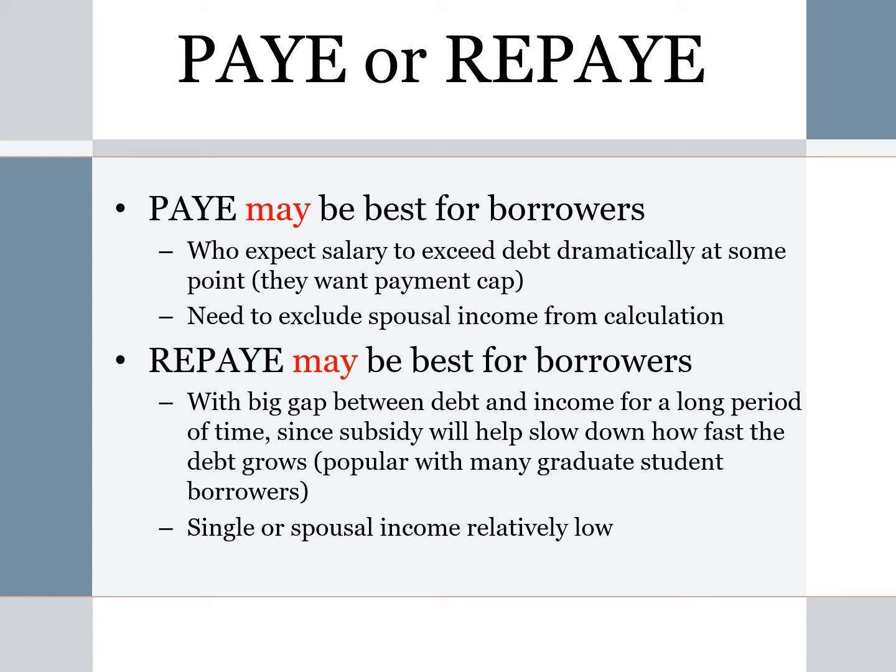REPAYE may be best for borrowers who have a large gap between their debt and their income and anticipate the gap being large for a long period of time, because the 50% subsidy where the government slows down how fast your debt grows is something that will really help. And this is one reason REPAYE is popular with highly indebted graduate students if you happen to have a relatively low income for an extended period of time. REPAYE may also be best for someone who is single and just doesn't have to be concerned about spousal income, or whose spouse has relatively low income. So those are some guidelines in terms of who PAYE and REPAYE may be best for.